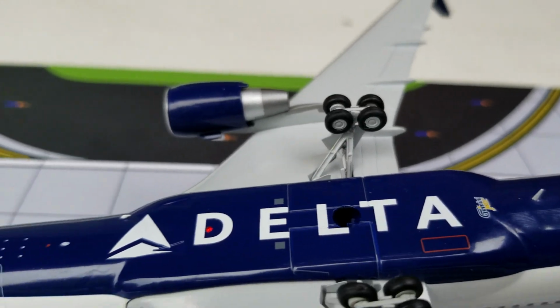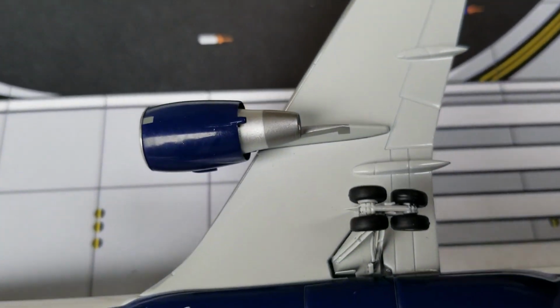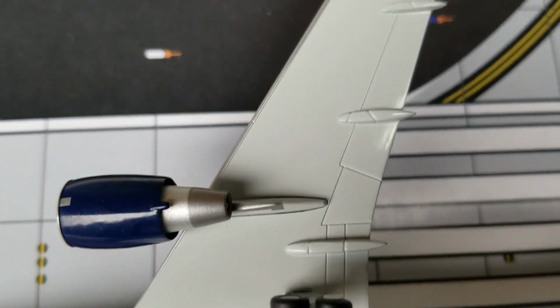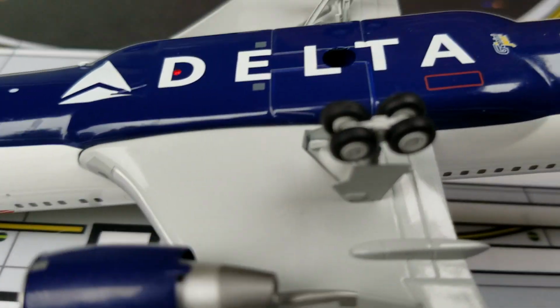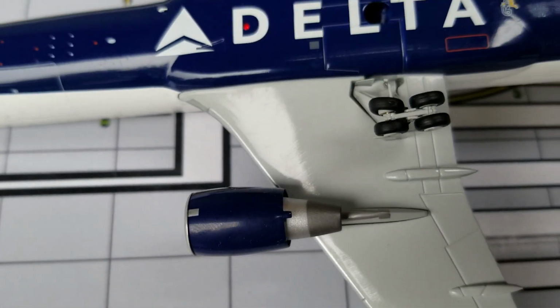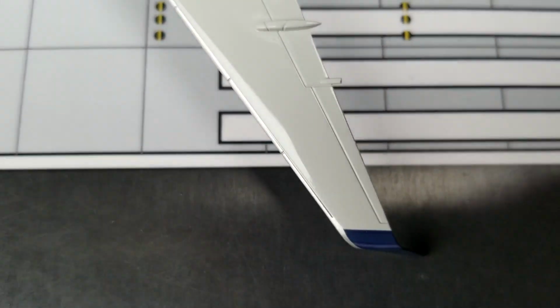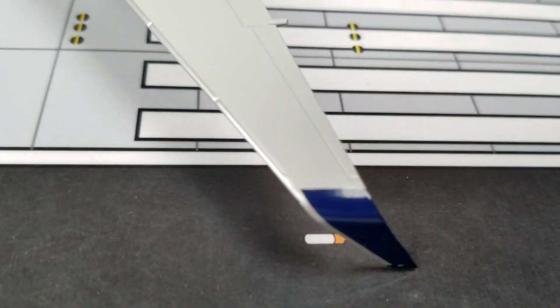There's the gears right here. Yep, they tilt, pretty impressive. See the engine there, as well as the flaps, slats, aileron, spoilers, fuel dump valve, as well as the blended winglet. Check over this side here, folks. The gears over here tilt, perfect. The engines, as well as the flaps, slats, aileron, spoilers, fuel dump valve, and the blended winglet on this side of the aircraft as well.